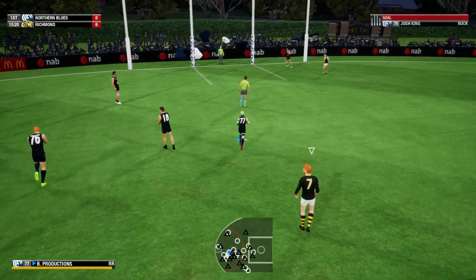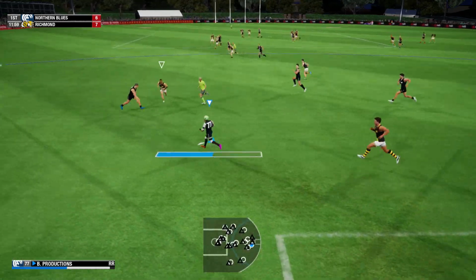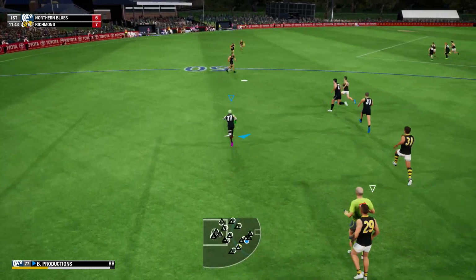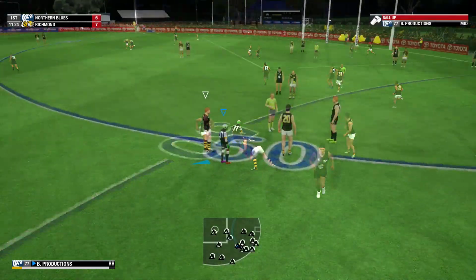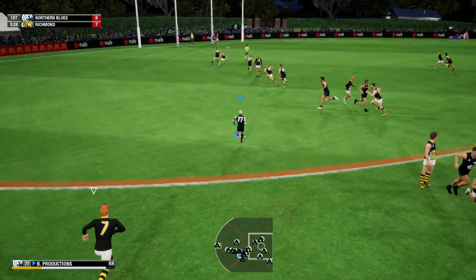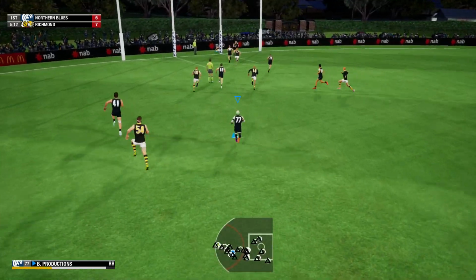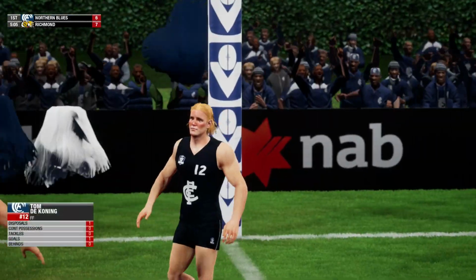Josh King. They set it up here. Oh, they set up the reverse switch. Look at that. Good ball movement. Off hands. Boothebly. It's been caught. No prior. Oh, Darcy Lang. Is that Darcy Lang? Off hands. Oh, there you go. De Conning kicks the goal.